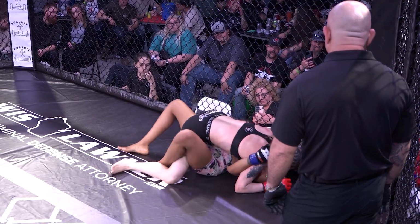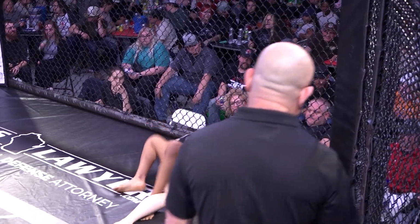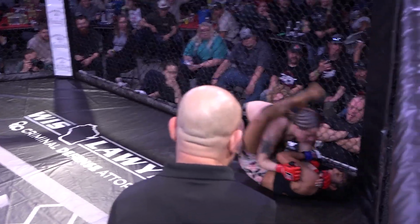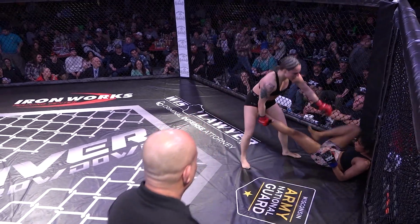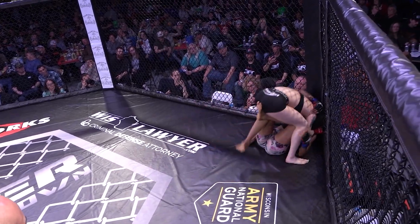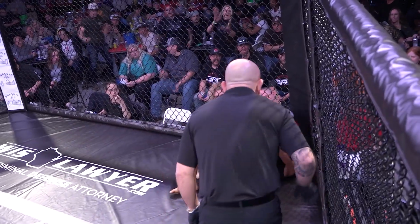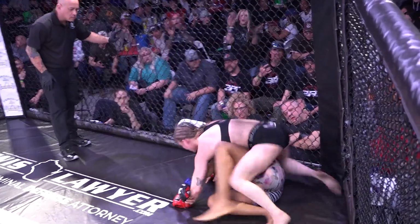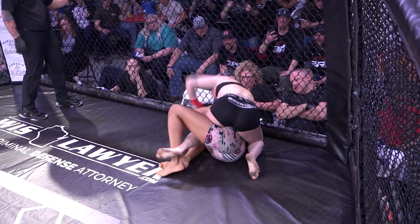Jaida looking to mount here, or at least show some dominance in this half guard. So Leena in a pretty tough spot here. Yeah. Oh, making space though. Looking for an up kick. Man, Jaida really does a great job of imposing her will. Yeah, she's really comfortable here letting her hands go on top. Now she's got a modified half guard. She's going to go to that 3/4 mount position.